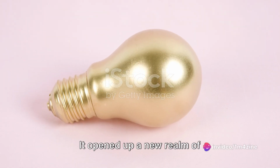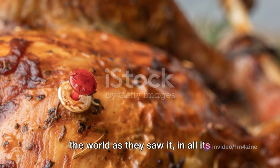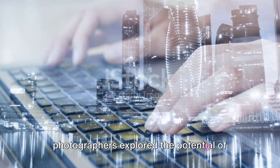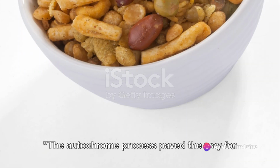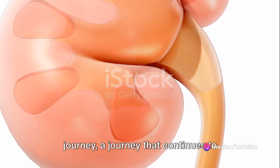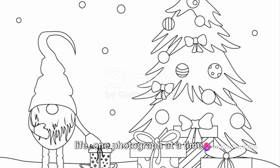It opened up a new realm of possibilities, allowing them to document the world as they saw it, in all its vibrant, colorful glory. It was an exciting time, a period of experimentation and discovery, as photographers explored the potential of this new medium. The Autochrome process paved the way for the development of more sophisticated techniques. It was the first step towards the world of color photography as we know it today. This was the beginning of a colorful journey, a journey that continues to evolve and inspire, bringing the world to life, one photograph at a time.